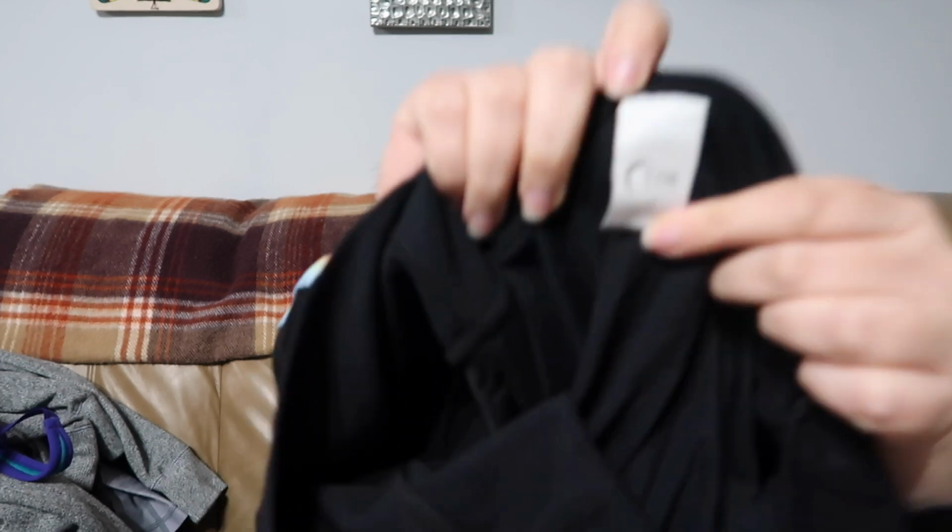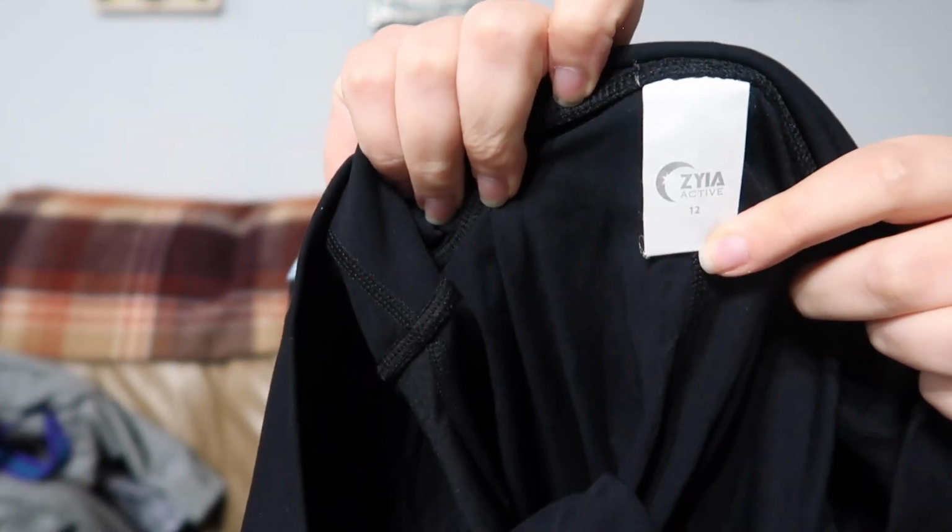We're cruising, guys. This is a pair of Zia leggings. Zia, I don't quite know how to say this brand. If you know, please leave it in the comments. I don't like to butcher stuff. Size 12, great size. I know it is an MLM and I don't really support that, but that's the only way you can get these pieces, and a lot of the times that means that you can get a little bit more for them on the resale market.